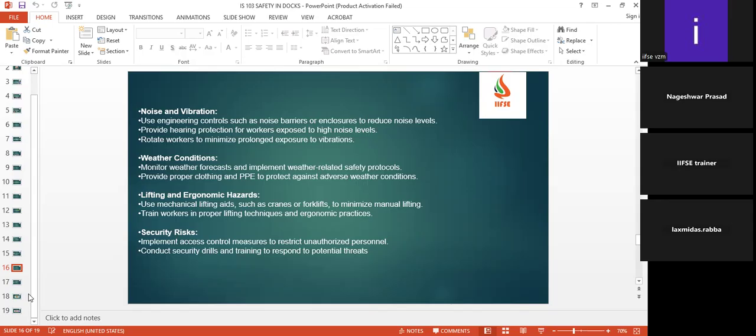Then security risk. It is about implementing access controls. Same as in industries, where we have security checks before entering the premises, and we have to restrict unauthorized personnel. Then conduct security drills and also training to respond to potential threats. People who are already working in industries would have seen the chief security officer conduct drills with the security team on do's and don'ts and also the security protocols.